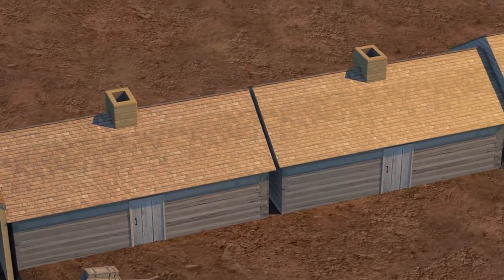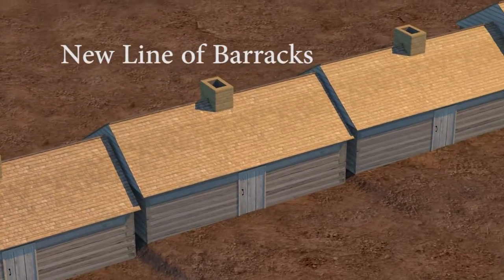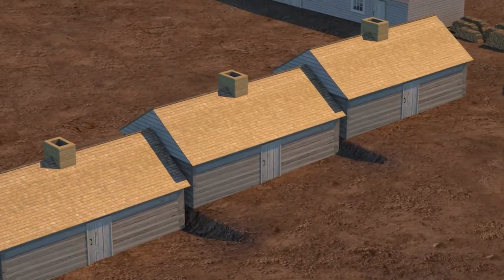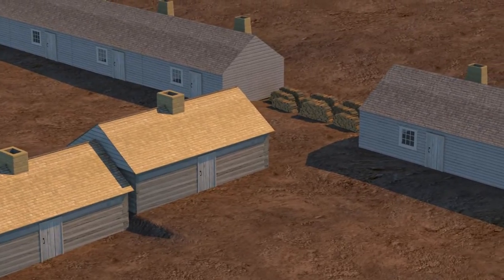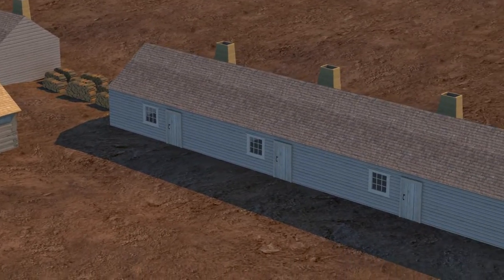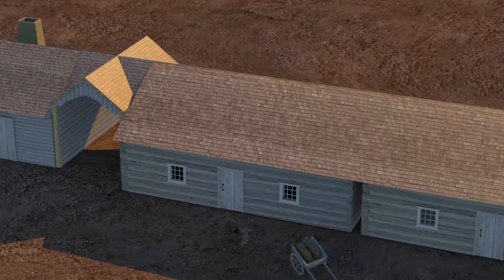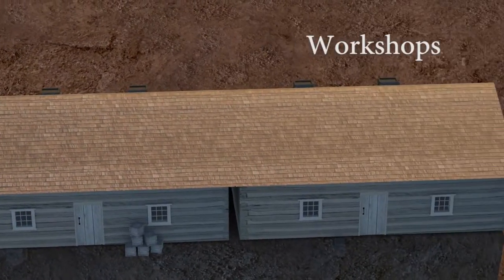Uphill and adjacent to the academy was the new line of barracks, built to house 7 companies of Lamb's Regiment of Artillery. It was called new because the first barracks was a much longer building designed to house the first units to arrive on site. To the right of the officers' barracks were quarters for artificers, followed by a tinsmith shop, a gunsmith shop, and the forge. Wagons were rebuilt there, horses shod, weapons repaired, and bullets cast.